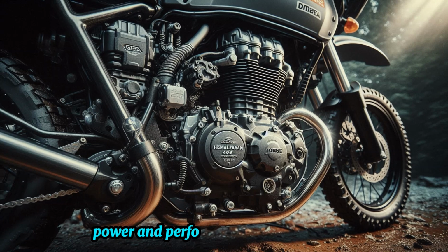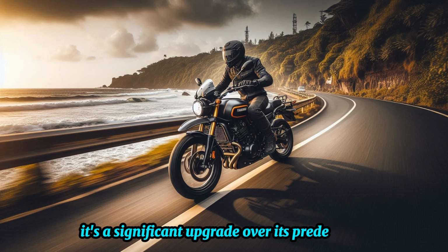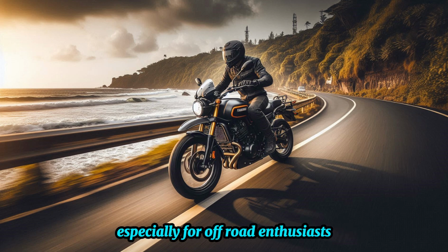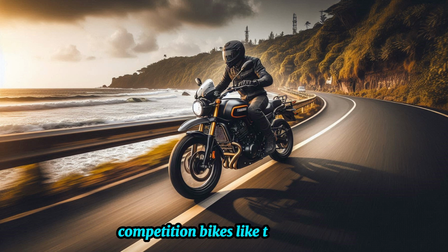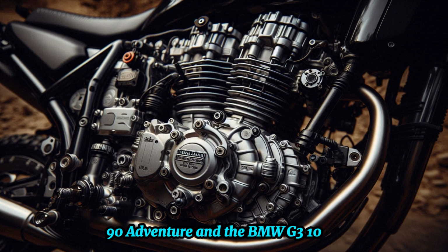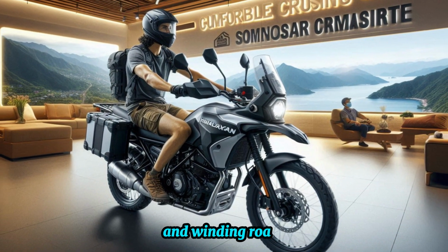1. Engine power and performance. Himalayan 450: this bike boasts a 450cc single-cylinder engine, delivering impressive power and torque. It's a significant upgrade over its predecessor and offers a thrilling ride, especially for off-road enthusiasts. Competition: bikes like the KTM 390 Adventure and the BMW G310 GS offer a more refined engine character and sharper throttle response, making them ideal for spirited riding on both highways and winding roads.